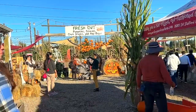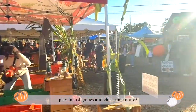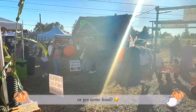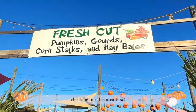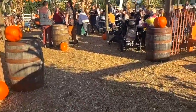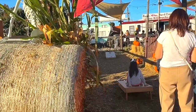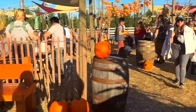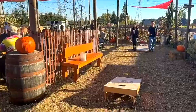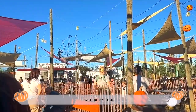Should we go back out or are you gonna buy something maybe later? No. Okay, so we could either go in there, we could go somewhere in here, we could get food over there. So it's just more seating. Yeah. But they have little games that one could play. That's cool. Ooh, okay, I like those. I want to try food.